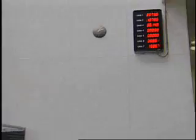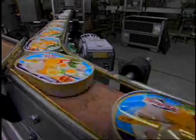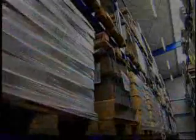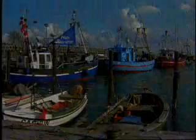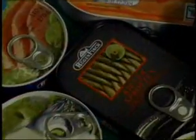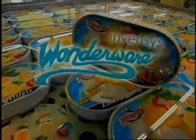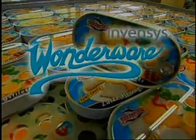This real-time plant information system has allowed staff to make significant advances in production efficiency. It also provides easy-to-use methods for expanding production as needed to meet future sales growth. And that means that far into the future, every time someone opens a can of Rugenfische for a tasty snack or meal, there's a little bit of Wonderware and Invensys packed inside.